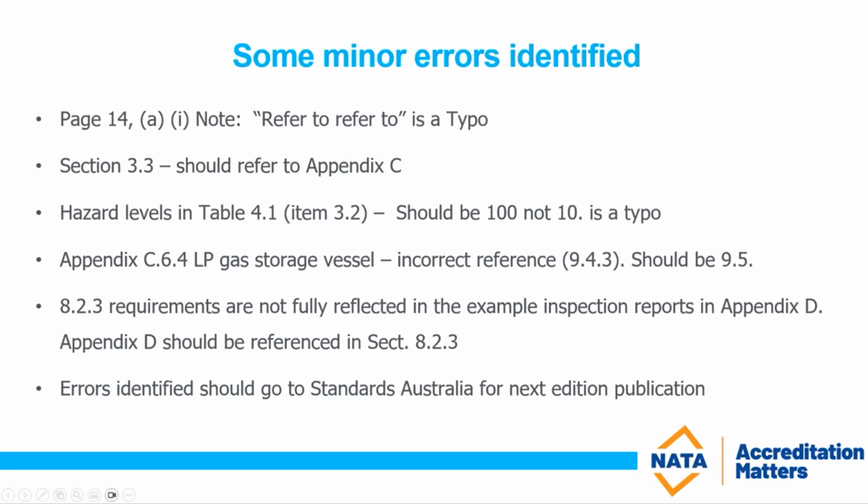Okay. There have been some errors identified in the current edition of 3788. I have noted some of them here for anybody who's interested in making an amendment to their copy of the standard. There's a typo on page 14 where "refer to" is twice. It should be just "refer to", which is a typographical error. In clause 3.3, there should be reference to Appendix C. That's more a comment. It doesn't do that, but it should.